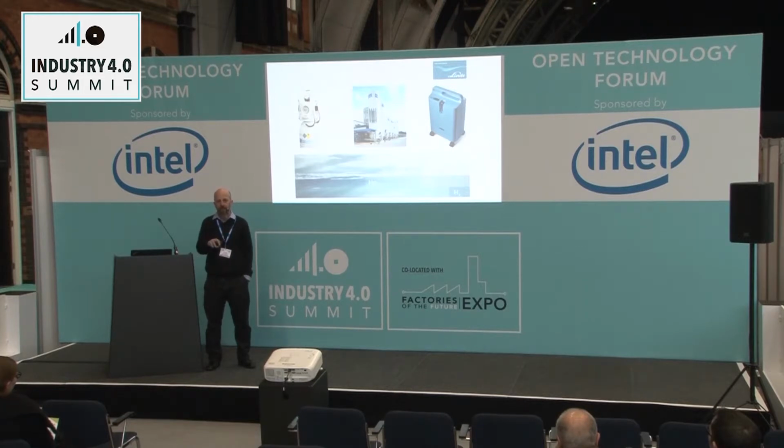They supply, on the left-hand side, that's a cylinder, so that's gases that can be used for mobile patients on beds or in ambulances. They supply pipeline gases into hospitals in the middle, and they also, for home usage, can provide gases for home. This is an oxygen concentrator that, rather than being provided with cylinders of oxygen, it can concentrate oxygen scavenged from the air.